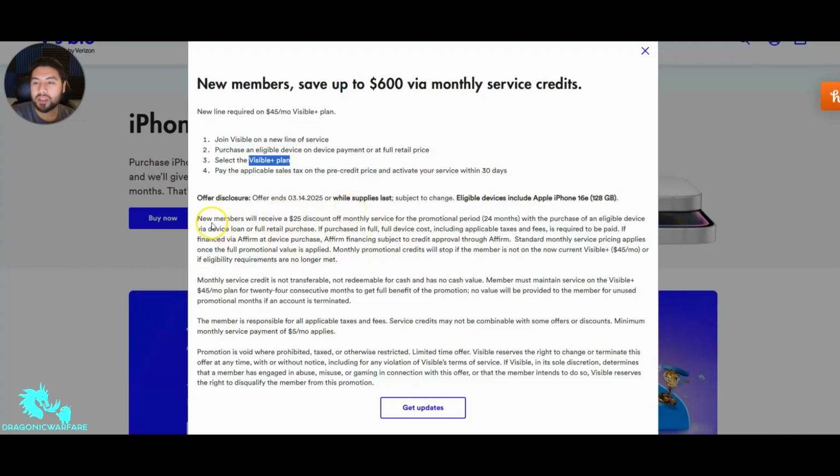Like I said, it says new members will receive a $25 discount off monthly service for the promotional period of 24 months. So this is almost not locking you in, but kind of locking you in for 2 years, or 24 months, with the purchase of an eligible device via device loan or full retail purchase. Like I said, you can finance this through Affirm or just pay it outright. If purchased in full, device costs include applicable sales tax and fees, which are required to be paid. If financed via Affirm, Affirm is the one that does financing through Visible, subject to credit approval through Affirm.